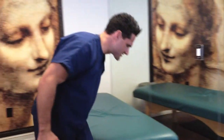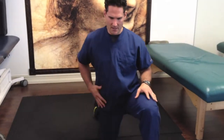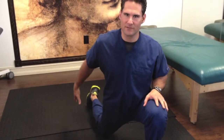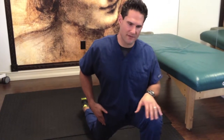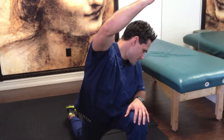Get in a lunging position. If you have knee pain, this probably isn't a good idea, but just leaning forward and helping bring that knee away from the chest, or extending that hip. You can lean forward, feel that pull in the front of the thigh, and then also lean away from the side you're stretching and really open up that hip flexor, that psoas, rectus femoris muscle.